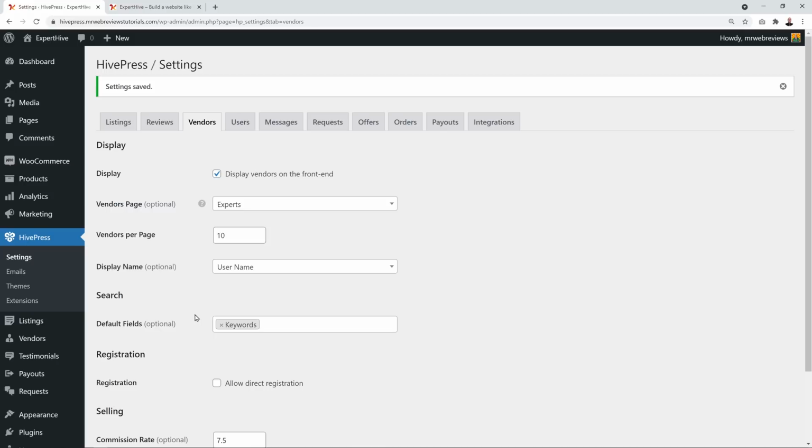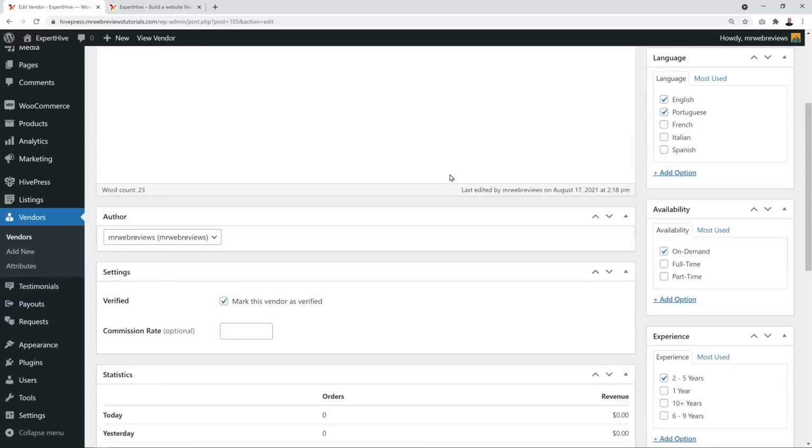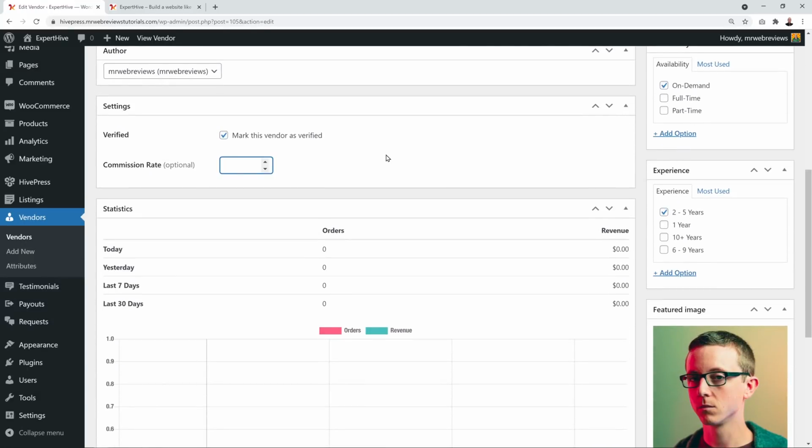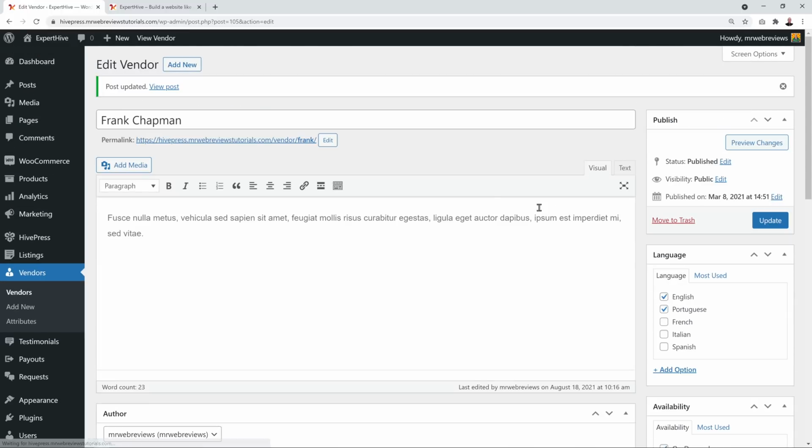And now you can also set specific commission rates per vendor. So if you go into vendors now and open any of them, edit any of those, let's say Frank Chapman here, if you scroll down the page, this is where you can set up a personalized commission rate. So maybe Frank is one of your best vendors, so maybe you want to give him 12.5%. So just type the amount here, and then when you're done, click update to save.